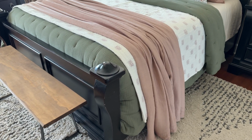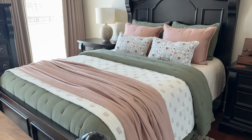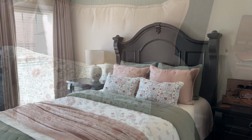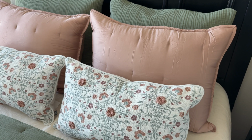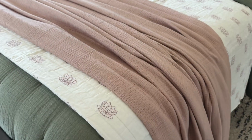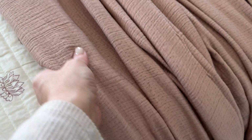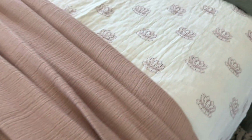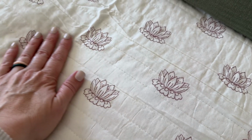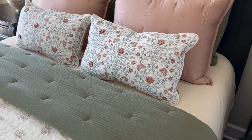So here is what it's looking like right now, and I think I love it, y'all. I really think it all ties together so good. I was a little unsure if that My Texas House quilt was going to go as well as I had pictured, and I think it does. I think it goes fine with the green, and I am so happy with how this turned out. I'm really loving all of the different colors here and all of the textures and details. I just love the difference in the textures of the material, and then also the patterns, and then you have the nice big fluffy olive quilt, and I just think it all ties in so well.